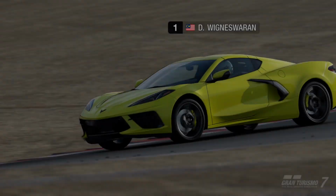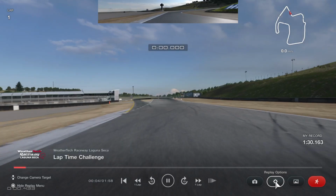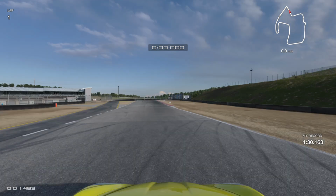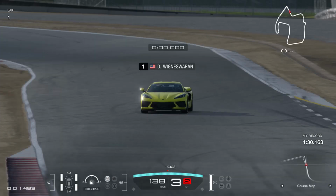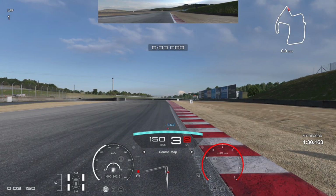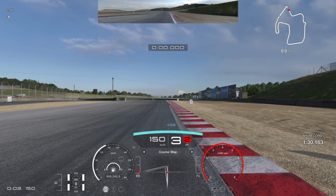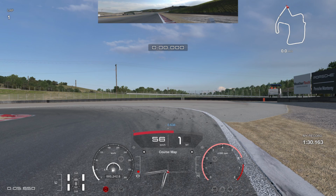So we're gonna show you guys a replay of how to drive the Corvette. It's a new generation Corvette, so it's a bit easier to drive than the older generation Corvettes, like the ones from the 60s, 80s, but this is the new generation Corvette. And we're in Laguna this time, so for the last corner, just brake at the tree board. When you're level with the tree board, go wide as much as you can at the last corner.